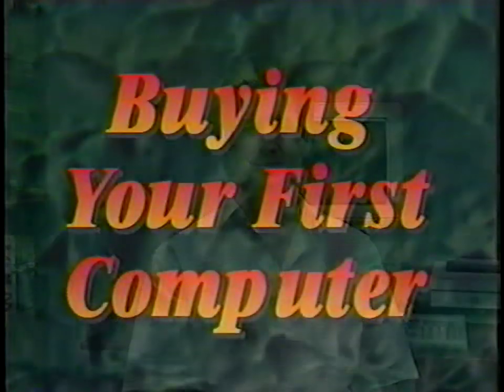All right, you've defined your needs, and know what you want, and how much you're willing to spend. Now it's time to face the computer world head on. Time to talk to those intimidating computer salespeople and buy your first computer.